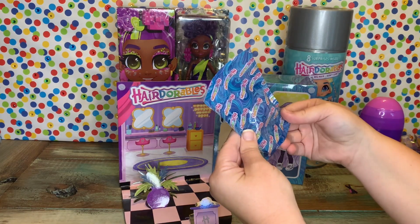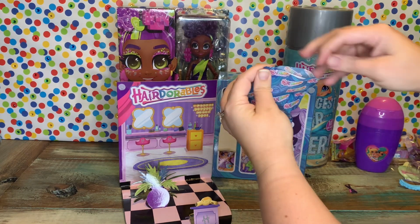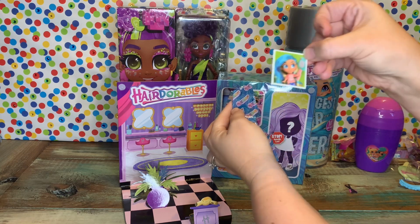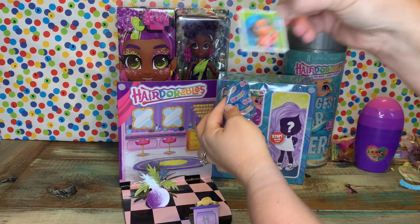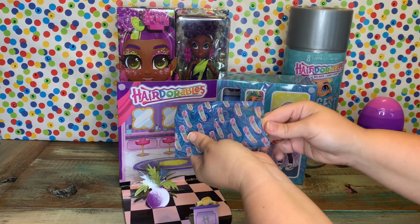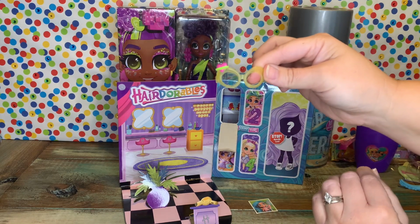Start right here with number 1. Ah, tear strip. Everybody loves a good tear strip. Makes opening stuff so much easier. Okay, we're gonna start. We have the sticker of a girl with beautiful hair, much like everybody else in this series. And we have these really amazing glasses. They're yellow, have a little heart on them.